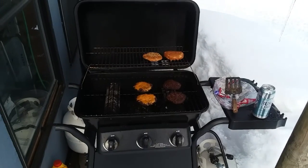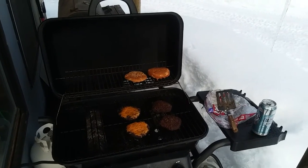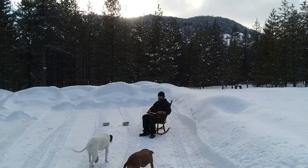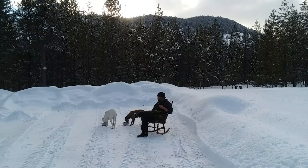Well, I'm going to have myself a double cheeseburger with extra fixins. And of course the dogs each get a patty, so they'll have that with their supper. And sun's just starting to go down right now. It's starting to cool off. Okay, you can have your food. Eat your food. That's good. How's your guys' burger? That's what I thought.